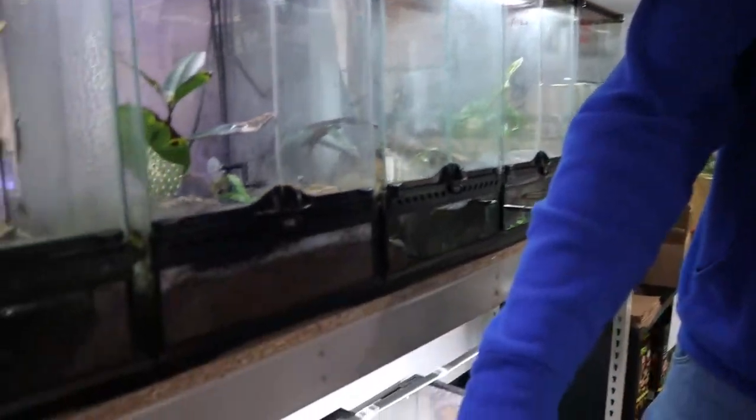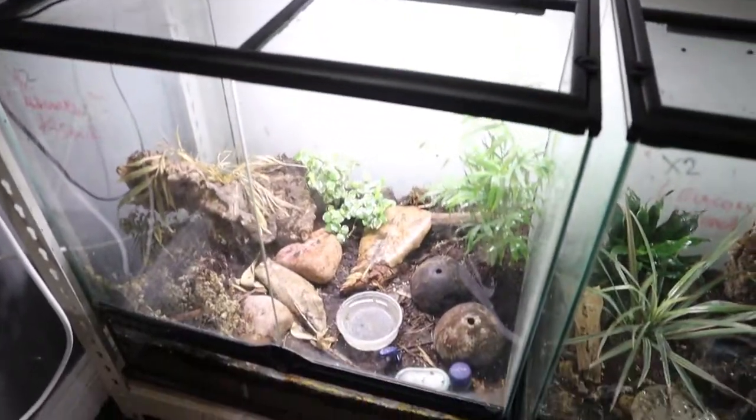So here at Sussex Dart Frogs, they pride themselves on being 100% captive bred. A lot of it is bred in store as well as from other suppliers, but you can see they've got tons of different dart frog species, loads of different tinctorious ones.